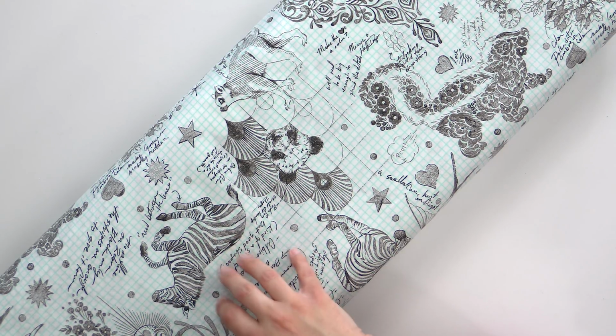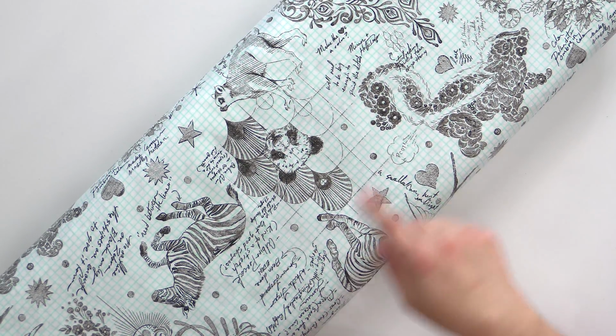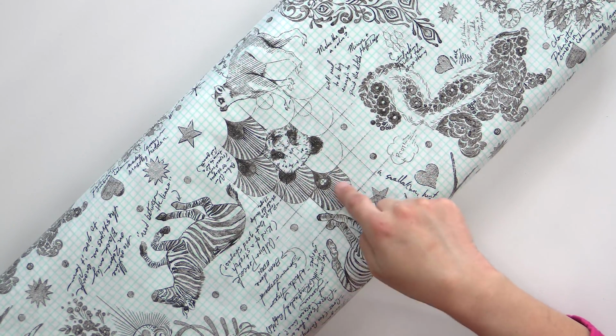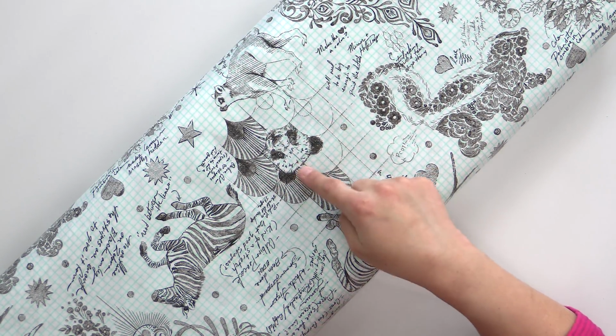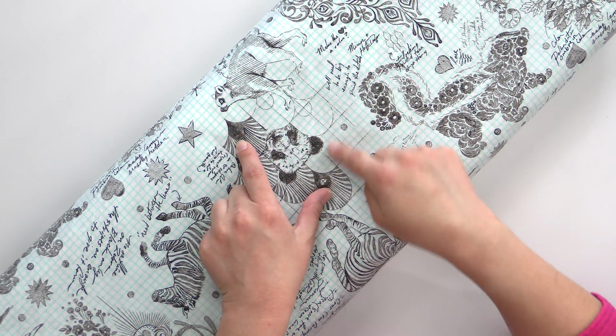And so she draws it right on graph paper, so she knows what the size is going to be, how the repeat is going to work. So here you can see what the repeat is. So she's drawn this out. She's got her arcs, and you can see that this here is going to fit in right here.